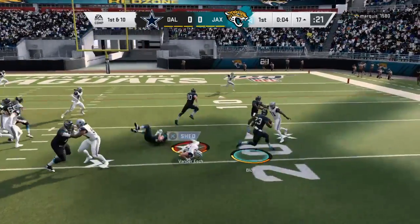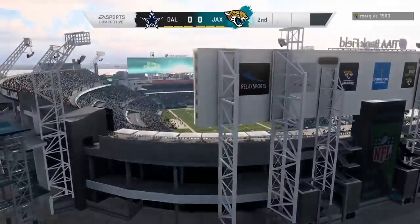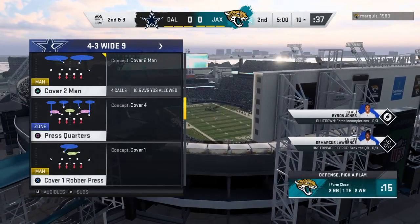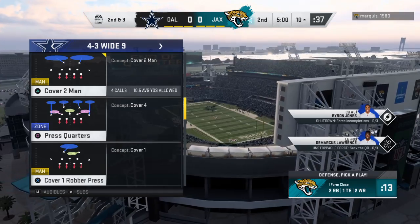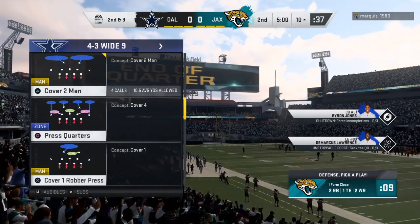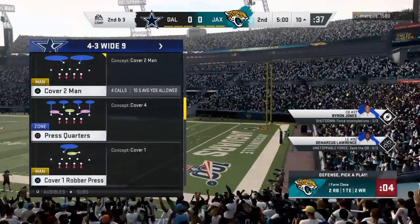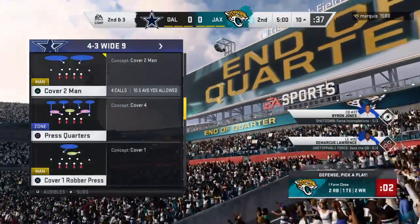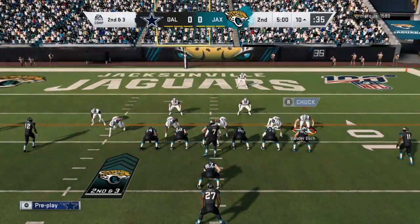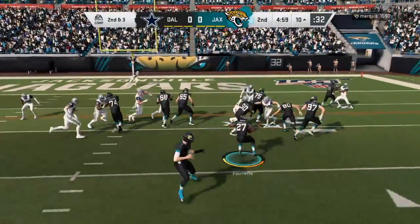On 1st down, it's Blue. And he'll get 7 yards from the 17 to the 10 before he's taken down. No score after 1. A good run, got 7 on 1st. Here's 2nd and 3. They keep it on the ground.